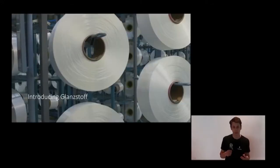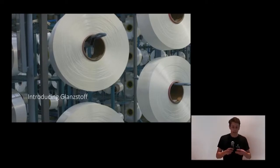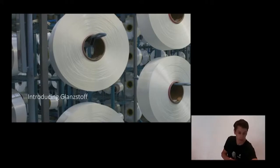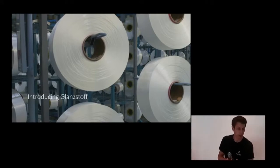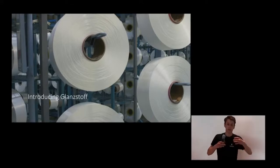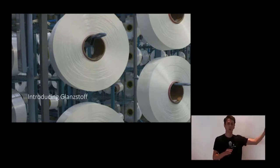And so Glanstoff is indeed this producer of technical yarns. They actually use a material which is very familiar to you. It's PET plastic, just like in the bottles that we typically use. But they produce it in such a way that at the very end of the process, they will actually spin it into a yarn. So they pull a thread basically after this very slow polymerization process. It takes up to 7 hours.